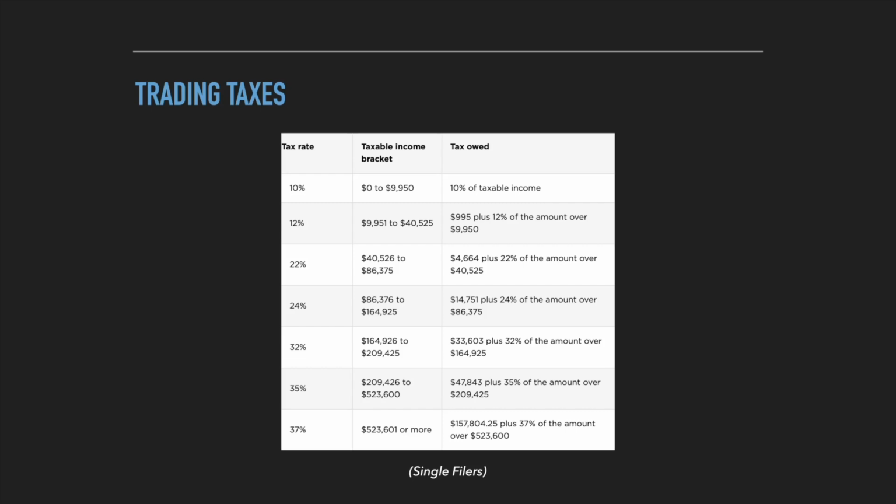To kind of break down exactly how these tax write-offs work, let's go ahead and, for example, say that there is a trader that made $90,000 in the past year in short-term capital gains. That $90,000 is going to put them at the 24% tax rate, which means that they're going to owe $14,751 plus 24% of any amount over $86,375.